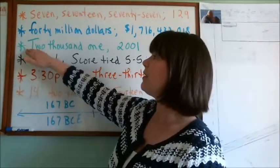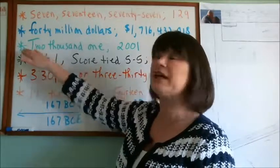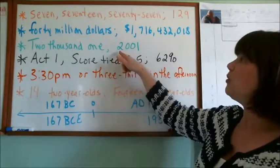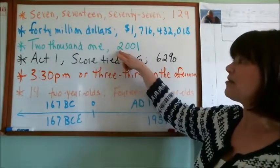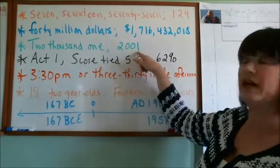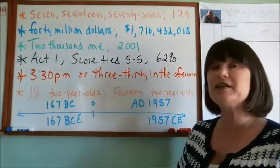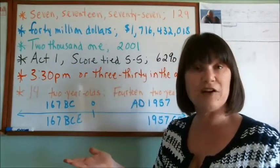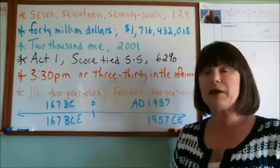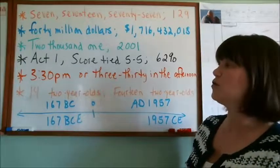If you have a number at the beginning of a sentence, you're going to write it out in word form because then you can capitalize the first letter. There's no way for me to capitalize a 2. So if I have it in the middle of the sentence, for example, in the year 2001, then I can go ahead and keep it as the numeral form. But if it's at the beginning, 'Two thousand one signaled the end of an era,' then you have to put it in word form.